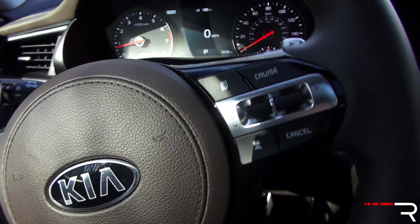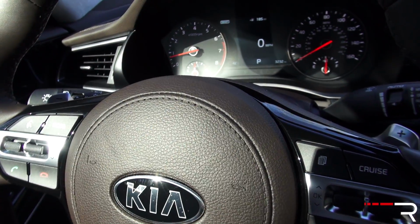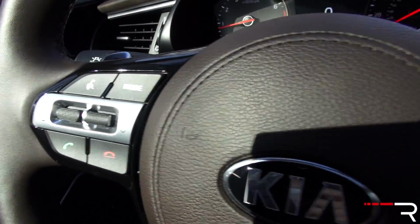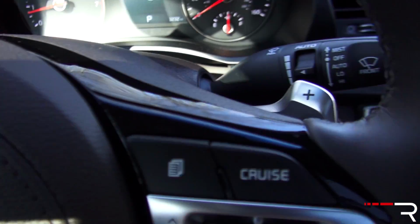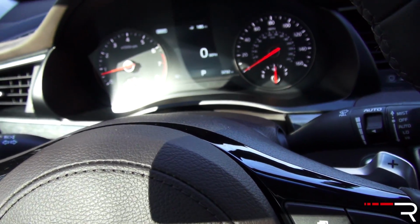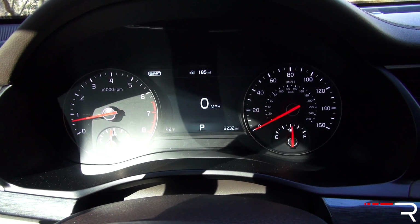Now, the steering wheel, you can see, is a nice three-spoke design. It's got leather stitching on the airbag cover, which is good. You have your traditional steering wheel controls here for the cruise control, for the audio switches. You do have paddle shifters, which is surprising since this vehicle is not very fun to drive. But the gauges are very Audi-like. They're really simple, easy to read.